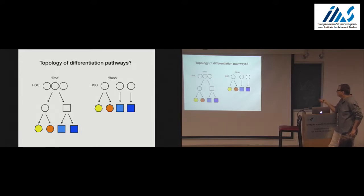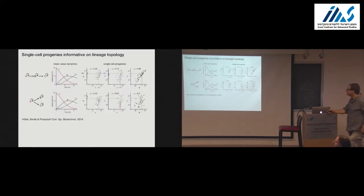So let's look at fate mapping approaches to this. And the question really is, do we have this traditional tree-like structure, or is it more like a bush, where the stem cell is already committed to producing only certain types of differentiated cell types in the adult bone marrow?